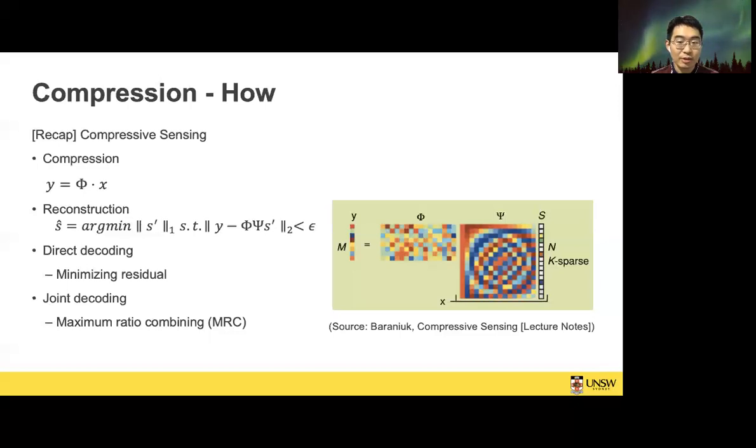Instead, we can directly solve the modulated information with a residual minimization, using multiple copies of the signal that is sent by the same transmitter but received by multiple gateways. We propose a joint decoding, which can further increase overall performance by exploiting the spatial diversity. We find that an algorithm similar to maximum ratio combining, or MRC, can achieve the best performance.